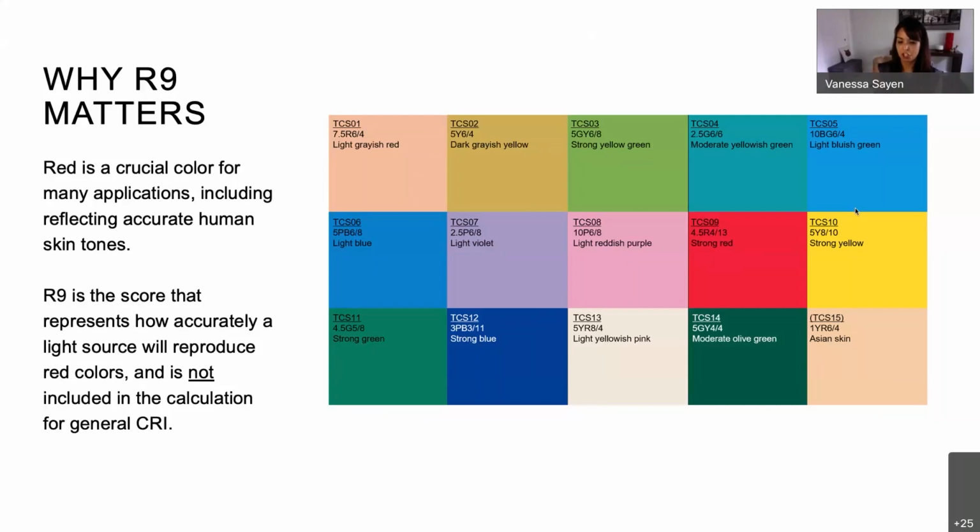Each R value represents the light source's color rendering ability for particular colors and shades. Like I mentioned, red is such a crucial color, included in photography, textiles, and reflecting the real skin tones. But a lot of lights lack the red. So that's one of the things we have to make sure of, that the accuracy is there. It's definitely useful to supplement the light source's rendering ability. So it's one thing we have to keep in mind.